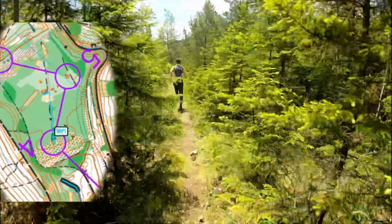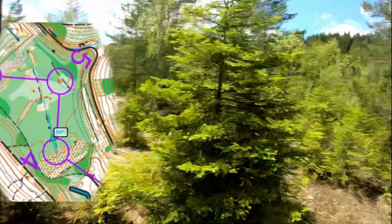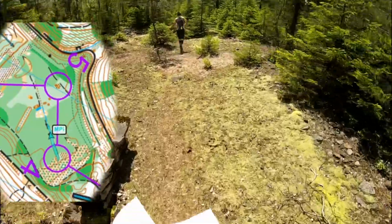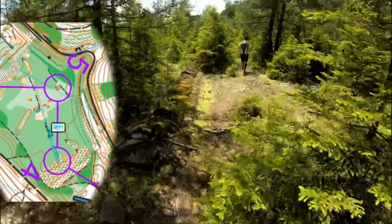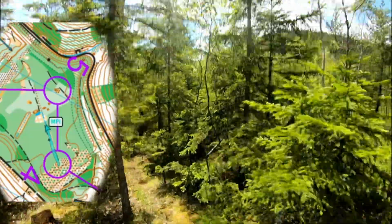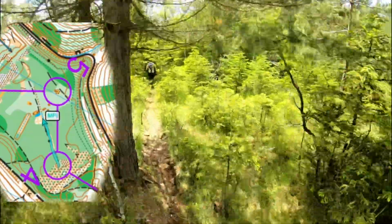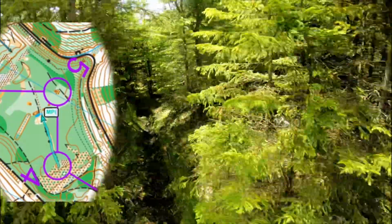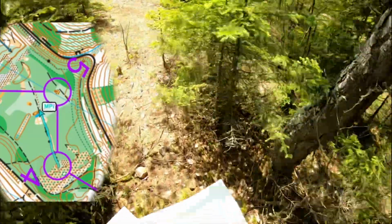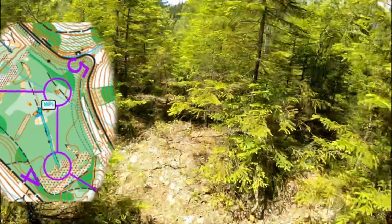And to control number 5, obviously I followed this track, or old canal, and path. And then there was this small clearing with a small, not a lake, like a water ditch maybe. So I was aiming for that, and my idea was to get a bearing from there. So here I took a bearing and went straight to control number 5.